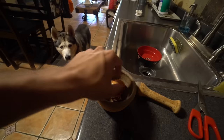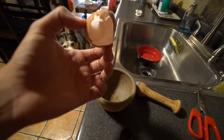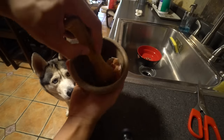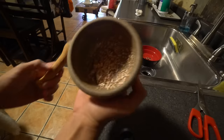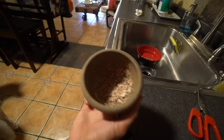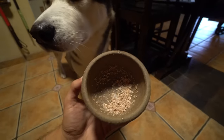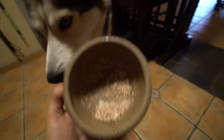Just a very quick tip, guys. If you guys use an egg for your dog, you could use the eggshell for extra calcium. I have like a little old school grinder. So I pretty much like to grind it up till it looks something like this. So if you ever have eggshells, you can grind them up and throw it into your dog's food for some extra calcium, and it's very good for them, guys.